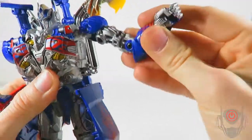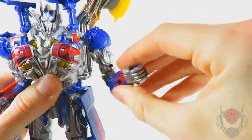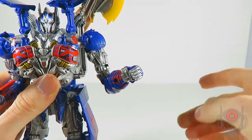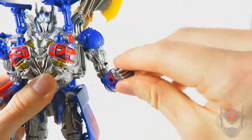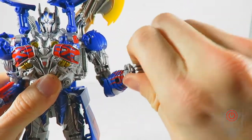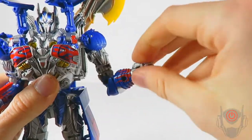He's also got single jointed elbows that are also on very nice ratcheting joints, which is the reason he can hold the shield just fine, actually. So you get 90 degrees of play. He also has additional wrist swivel, which the American release does not.